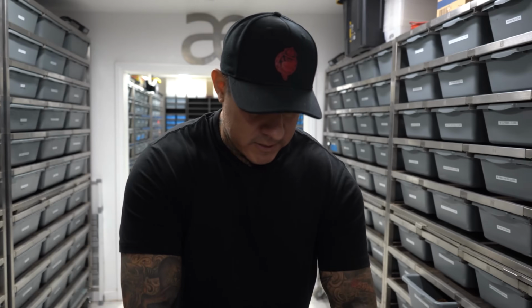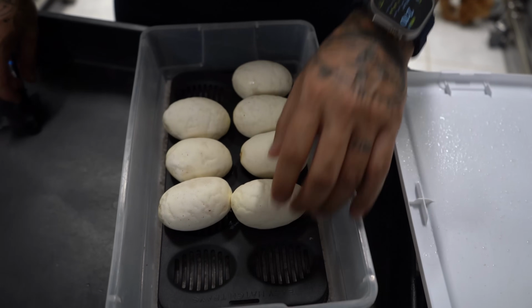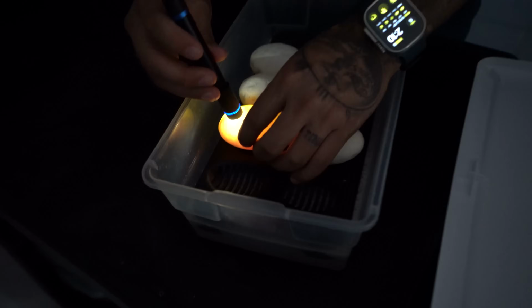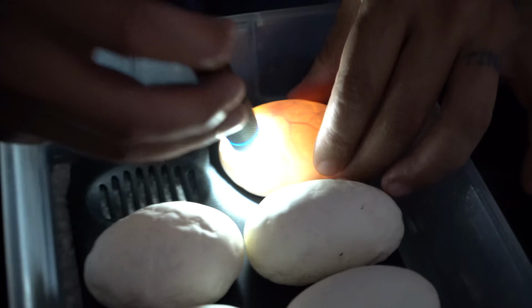So real quick, these eggs are already separated, and it looks like she had 7 eggs. Then Turtle, hit the lights, and let's look for the embryo. So we'll just turn them on really quick. Awesome, all good eggs right there.